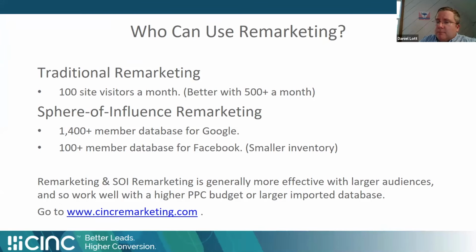Also, if you are a current client who is using remarketing and you are not using the Sphere of Influence product, you can go in and fill out that form and just check that box, and then Eric will upload the list.